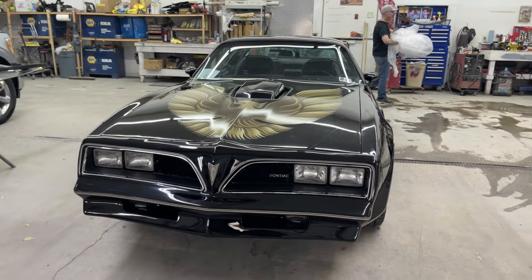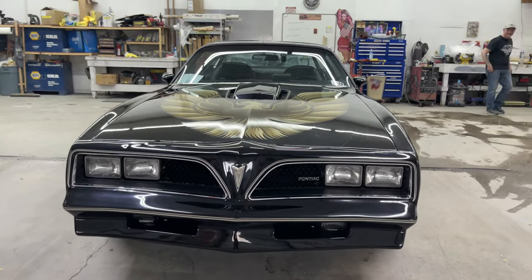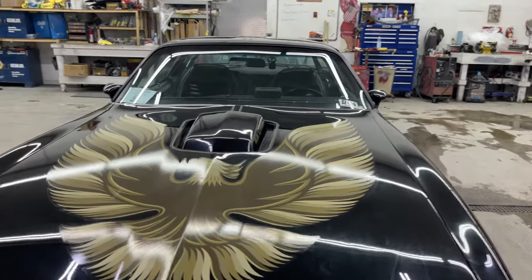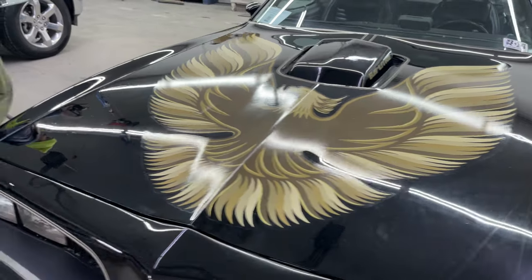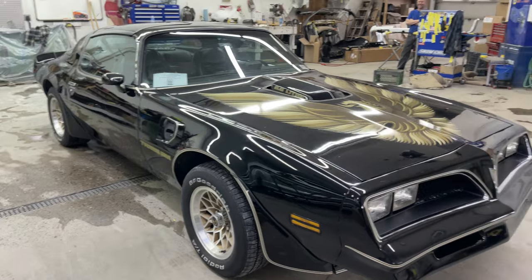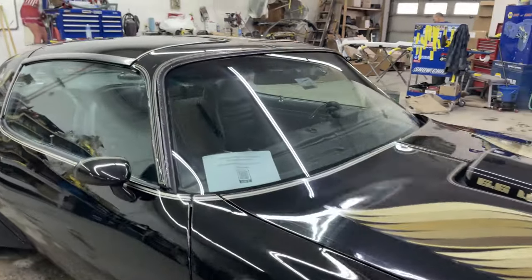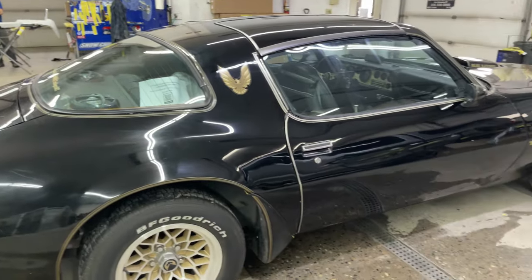Oh my god, that looks amazing. Holy. Look at the front. I am obsessed with it. Oh, she's so pretty. Great. You are, that is incredible. An artist. Thank you. Trans Am artist? Yes. I'm going to have to spend some time on it. How have you got that? How have you matched that so well?